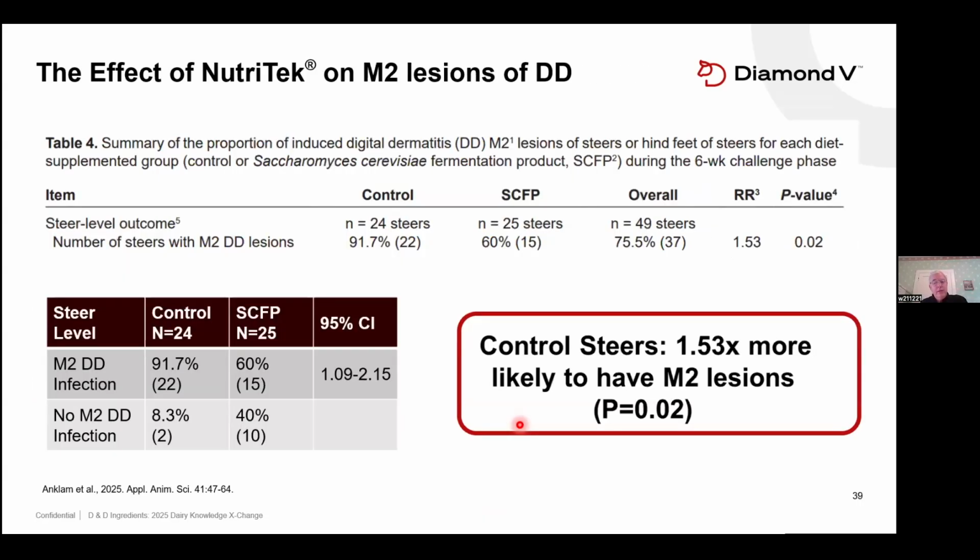They scored all these animals, and I should mention again, everything is always done blindly here. What they found: we had 24 control steers, and 92% of them had M2 lesions. Of the 25 steers on NutriTek, 15 of them, or 60%, had M2 lesions. That is obviously a real reduction in the M2 lesions. Or if you're a control steer, you're 1.53 times more likely to have an M2 lesion than not.